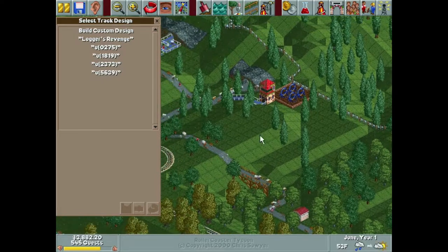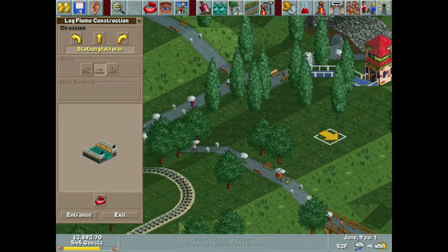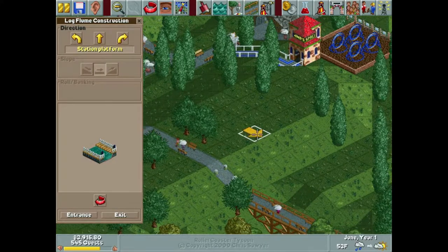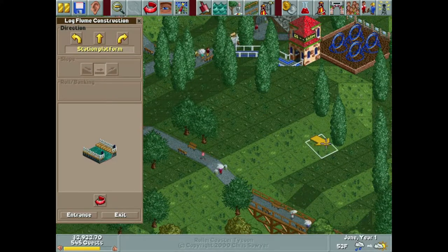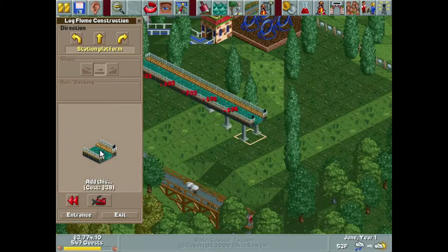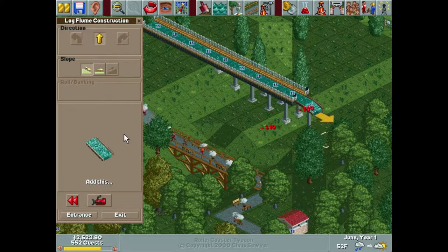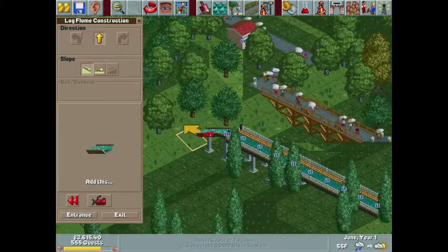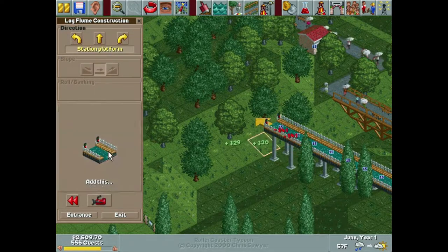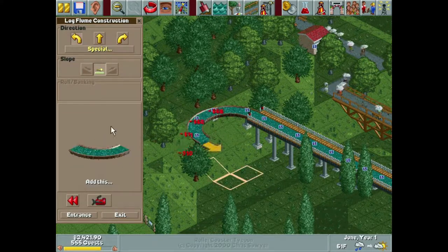It's very open. And if we cleared some of those trees, it could be even more open. So let us do just that. I kind of like building some stuff underground, but we'll actually do this right here. And we'll have it go back underground, I think. No, not quite yet. We'll make this the maximum station length here. And then this tree is going to be in our way, as is this one.